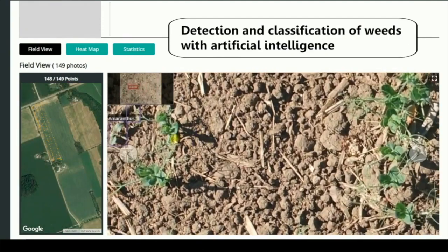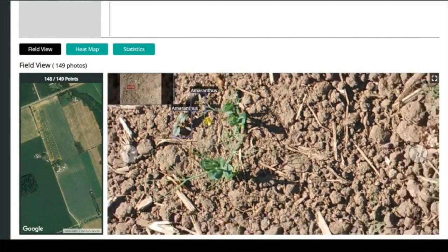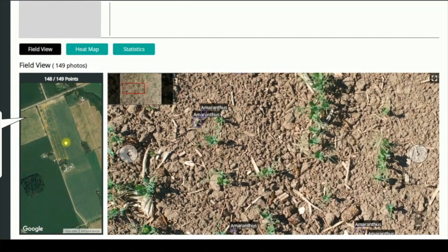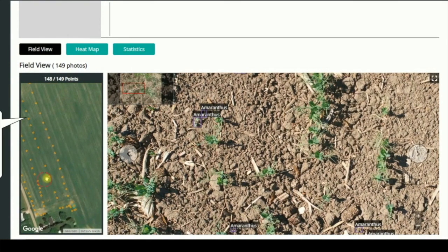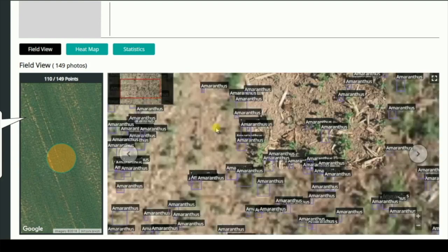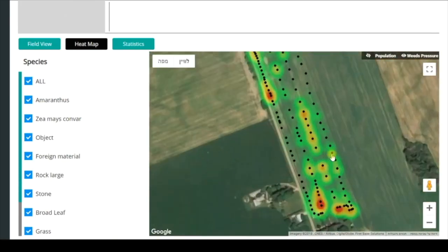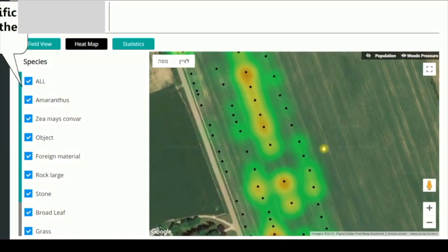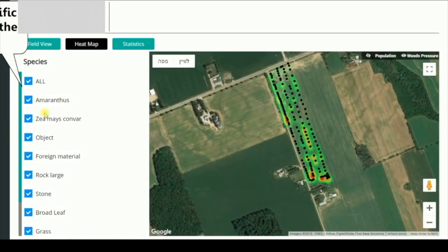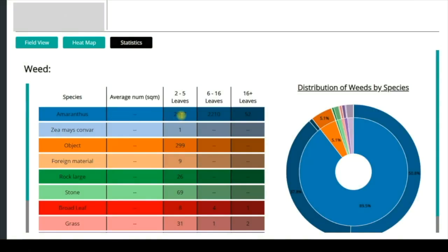They have algorithms that can speciate the plants down to the species level. So let's say you're looking for a pigweed. You'll find the pigweed amongst your corn or your soybeans. You'll find a ragweed amongst your soybeans, and if you fly a grid with a drone, you'll get a heat map of where your weeds are and how dense they are in what locations.